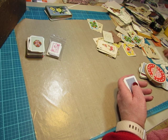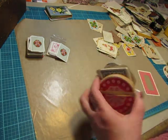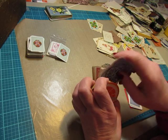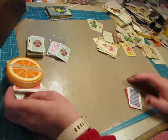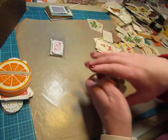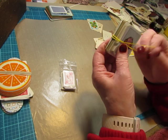Now I have all the game cards to go through. I'm going to keep all the shaped ones because I've already disposed of all of those that I want to dispose of. And they're just fun to tuck in sometimes. I will rubber band these together. I should probably put them in a baggie too, because the rubber bands come off.